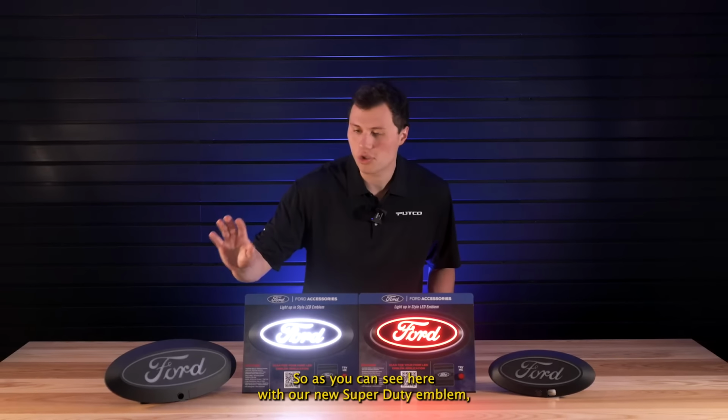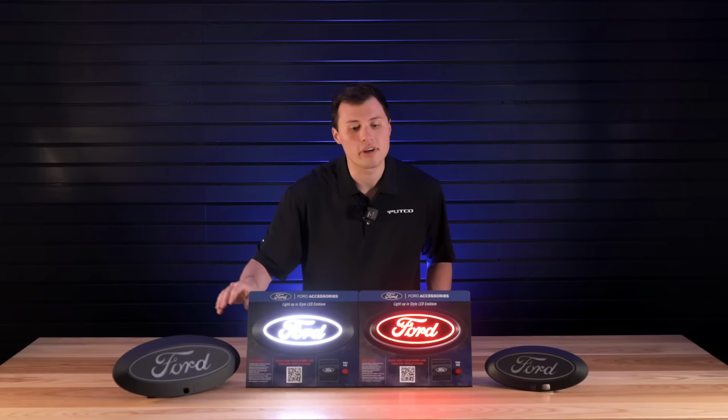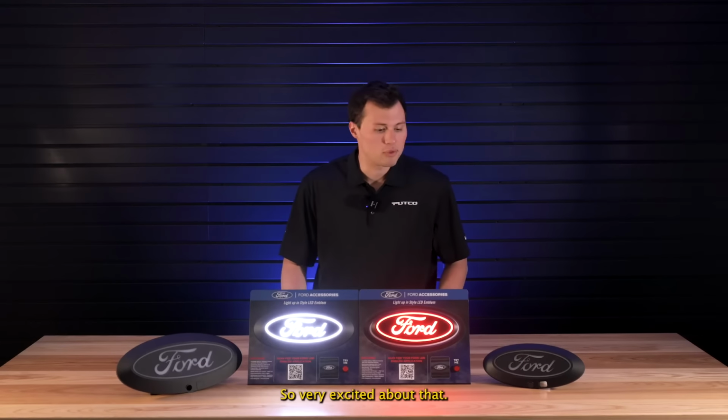So as you can see here with our new Super Duty emblem, all the badges will account for any front cameras or spray nozzles you have, as well as the rear emblems as well. So very excited about that.